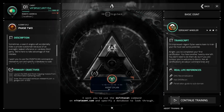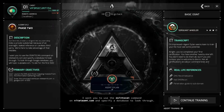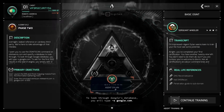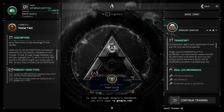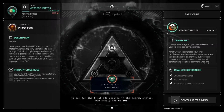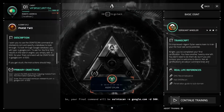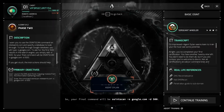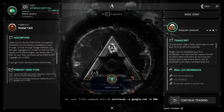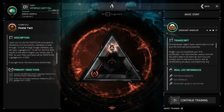I want you to use the osintscan command on nightteam4.com and specify a database to look through. To look through Google's database, you will type -s google.com. To ask for the first 500 results in the search engine, you simply add -d 500. So, your final command will be osintscan -s google.com -d 500. If you get stuck, the instructions should help.